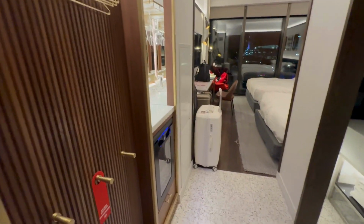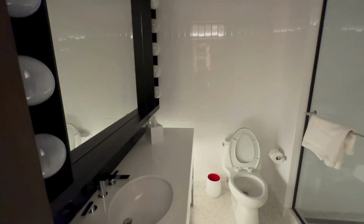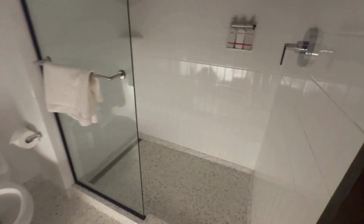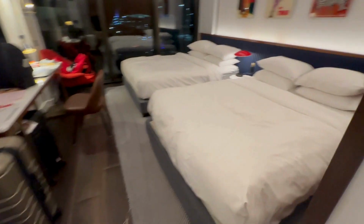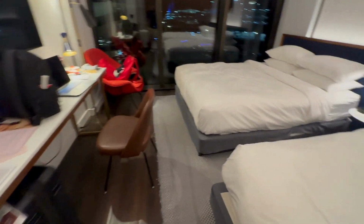So here is the room at the TWA Hotel. This is what the bathroom looks like. Pretty nice. And we got a double bed, because it's me, my wife, and my daughter. Pretty small, to be honest with you.